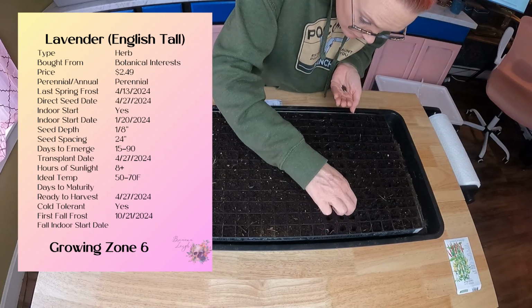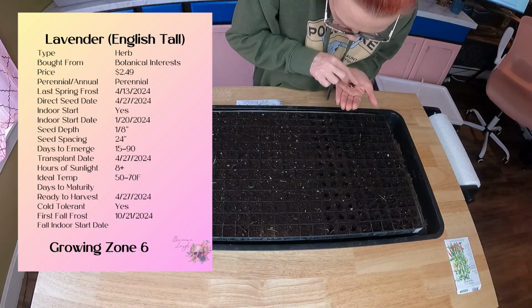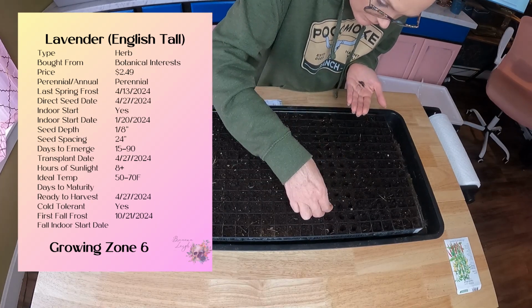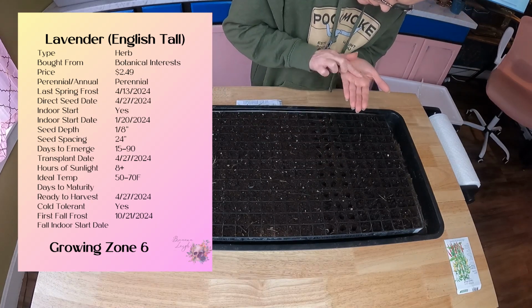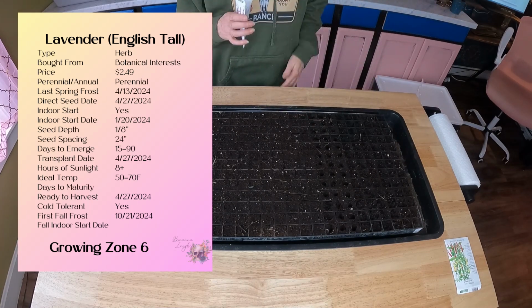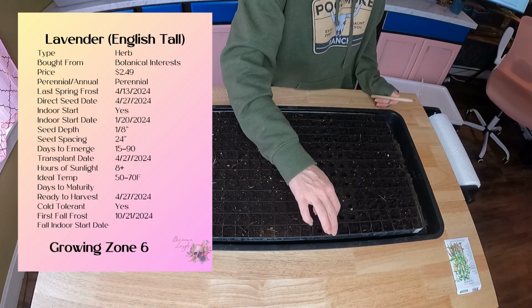Once we go to transplant these outside, they need to be about 24 inches apart. It takes 50 to 90 days for these to emerge, so you must be patient with lavender. It does say that you should cold stratify these. However, I did not, simply because last year when I started my comfrey, I cold stratified some and didn't others, and the ones that I didn't cold stratify did way better.